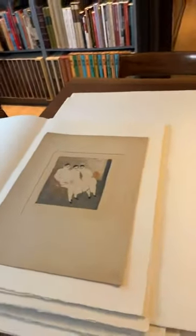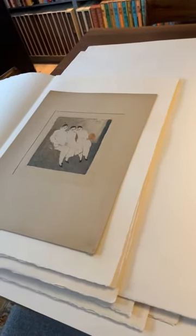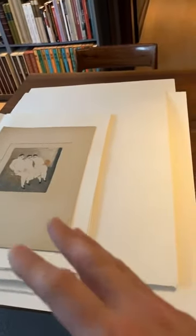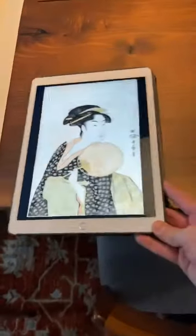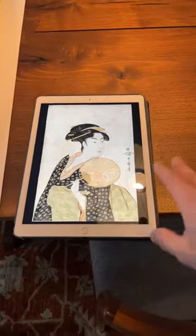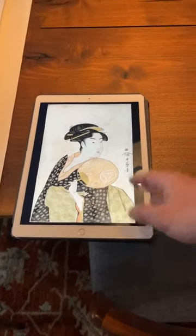So I want to start with basically the very first Sosaku Hanga artist. But I want to back up a little bit, and I want to showcase a couple things so we can have common reference points. This is one of the most famous designs by the artist Utamaro.